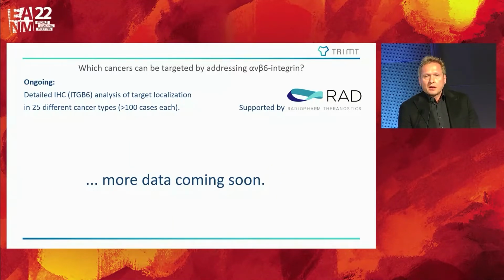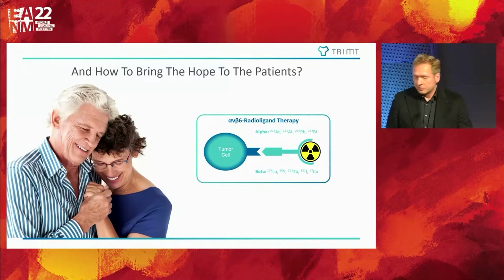So from the scientific point of view, I think we are on a good track here. But my good friend Jakub Simecek would probably say, when science has come to a conclusion, this is where the real work starts. And at this moment, I would like to ask him to come to the podium and tell you something about our ongoing efforts to bring this asset into the clinics.